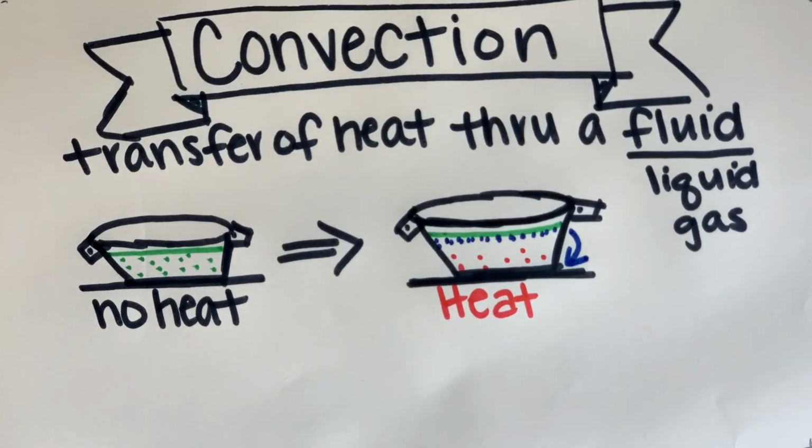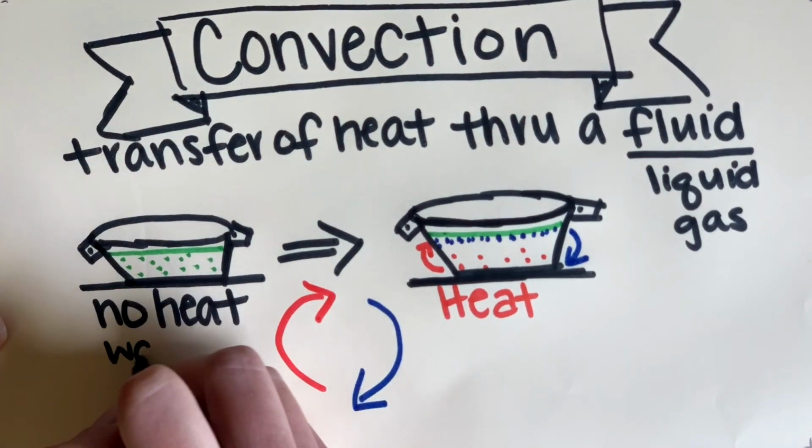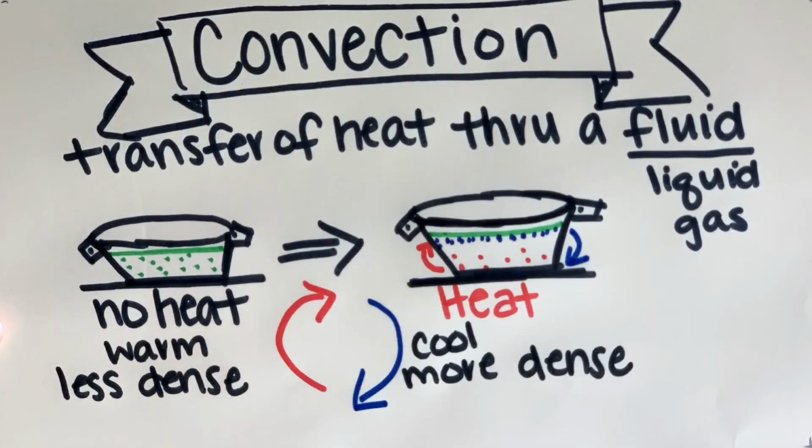Gravity pulls the cooler, more densely packed fluid down. This displaces the warmer, less densely packed liquid on the bottom of the pan and causes it to rise to the top. This experiment was to learn about convection, or the transfer of heat. We now know that warmer, less dense fluids tend to rise, and cooler, more dense liquids tend to sink. We also know that due to heat from the sun, this is happening in our atmosphere. But I wonder, what happens if we add water into this convection process?